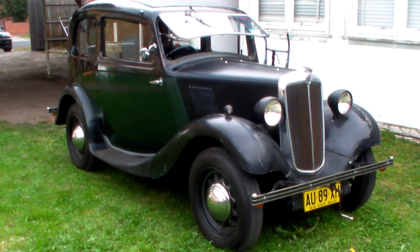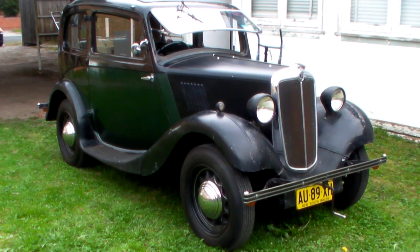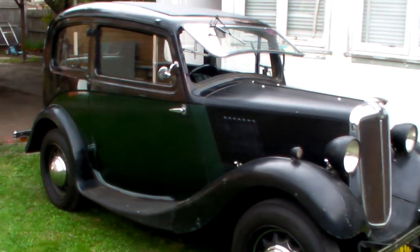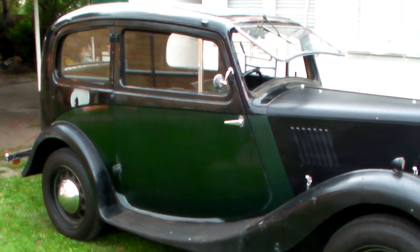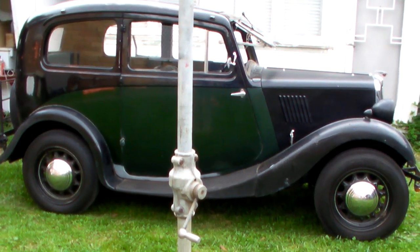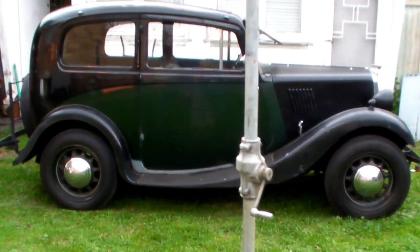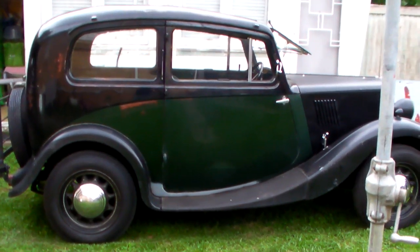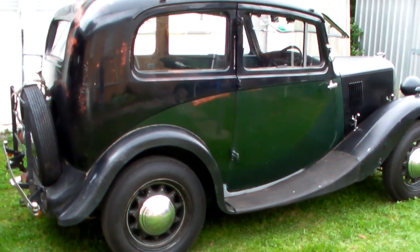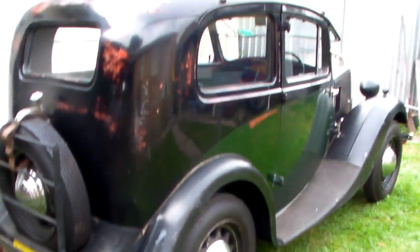This is my 1935 Morris 8. It was delivered in New Zealand in 1936, and it was used by its first owner from 1936 until it was last registered in 1948. From 1948 it was sold to an Australian resident who kept the car from 1948 until 1956. From 1956 the car was only stored in a barn for about 35 years.